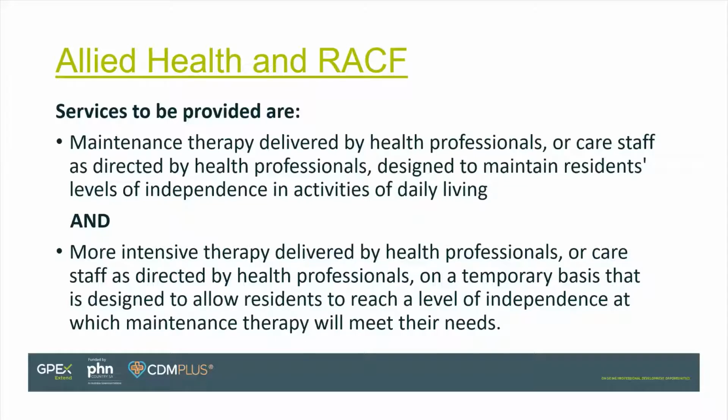The next part we're going to look at is the additional provision of services that are available now. These are the existing pathways for patients that need additional services and that have chronic and complex care.